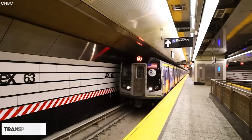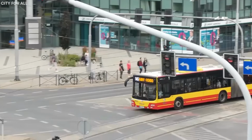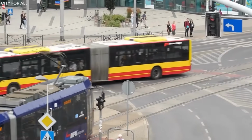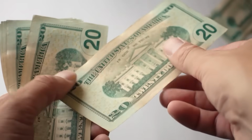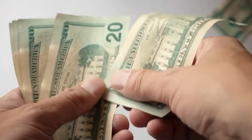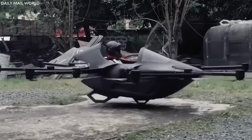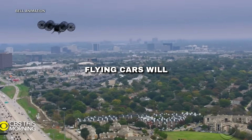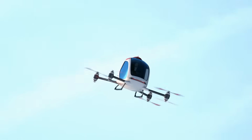It also echoes how transportation has evolved over time. There was an era when only the wealthy could afford automobiles or plane tickets. But over time, as costs dropped and manufacturing became more efficient, these modes of travel became available to everyone. BYD seems to be aiming for the same outcome with flying vehicles. Take something exclusive, bring down the cost, and open it up to the masses. BYD is now taking a bold step by making flying cars more accessible to everyday people. Flying cars will be a $1.5 to $3 trillion business in 20 years. Something that hasn't really been done before.